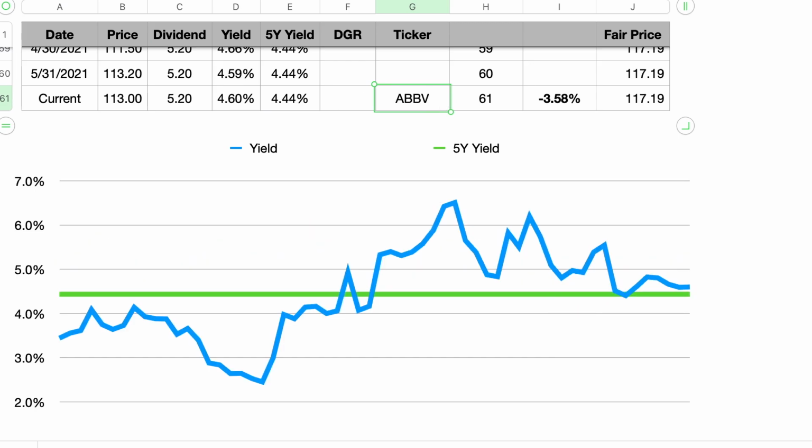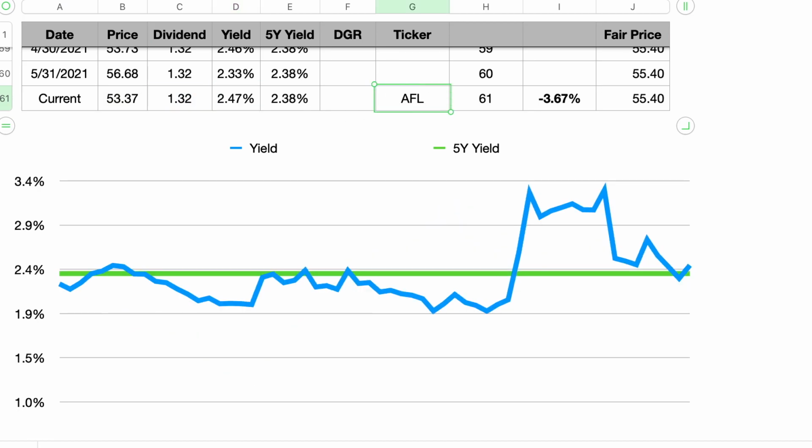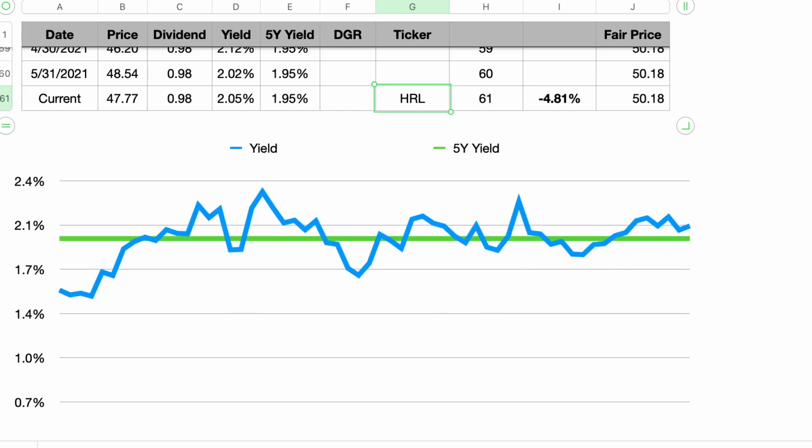Number 8 is AbbVie, that is 3.58% undervalued right now. AbbVie offers a very good dividend yield of 4.6% right now. Number 9 is Aflac, that is 3.67% undervalued right now. Aflac pays an average dividend yield today of 2.47%. Number 10 is Hormel, that is 4.81% undervalued right now. Hormel's current dividend yield is 2.05%. That is rather low compared to some of the higher yielding aristocrats.